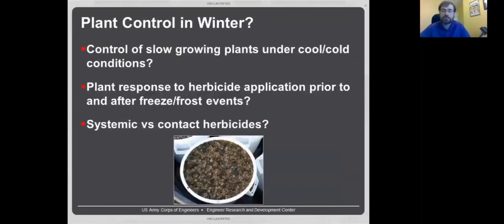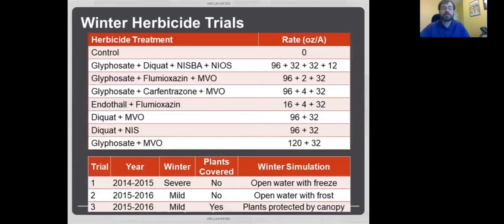So the basic question was, can we get control? What happens if we apply late in the year under cool or cold conditions? What's the plant response going to be like, and does it matter what type of herbicide? So we did some trials in 2014 and 2015, and some of these products, we've changed up the mixes a little bit. You have to think this is 6 years ago. And we went into standard treatments that have been used in the state, and a lot of folks are on glyphosate and dicot. But the point of the whole study, regardless of the product, was to look at it in a couple different scenarios.